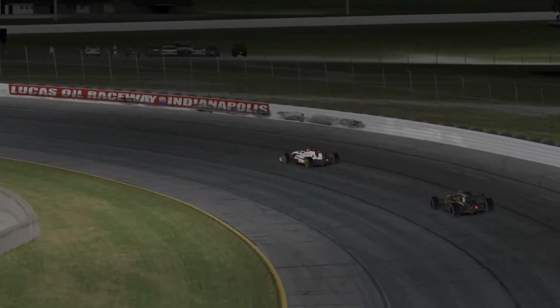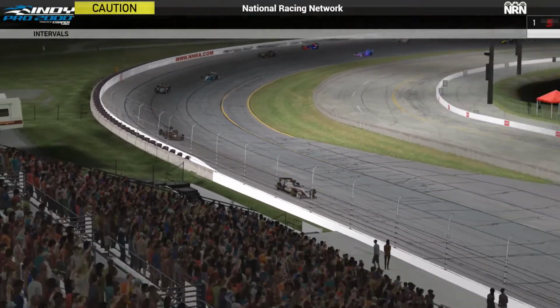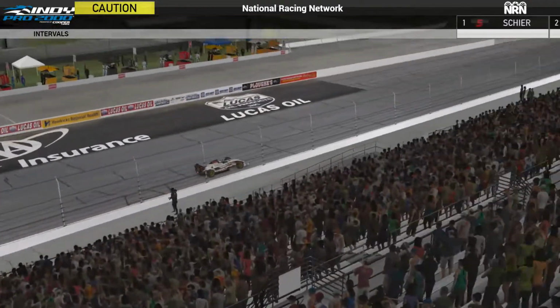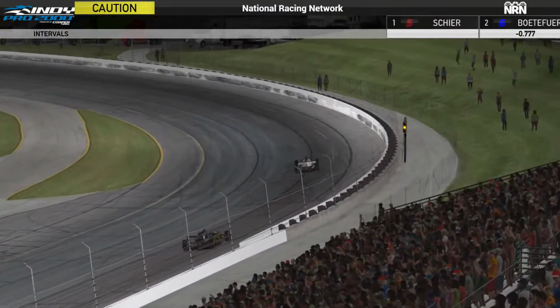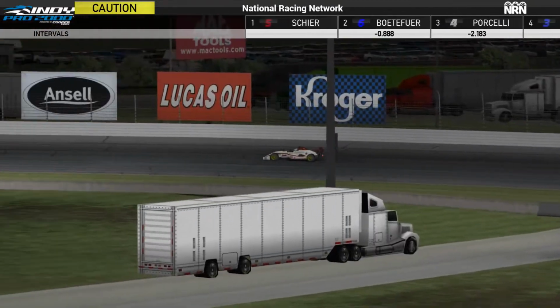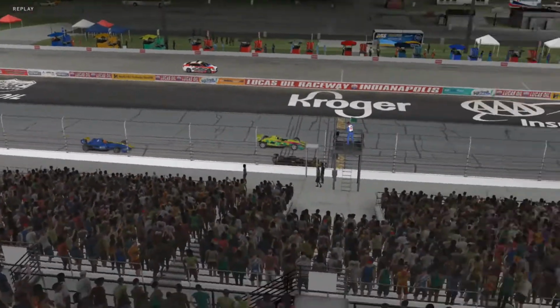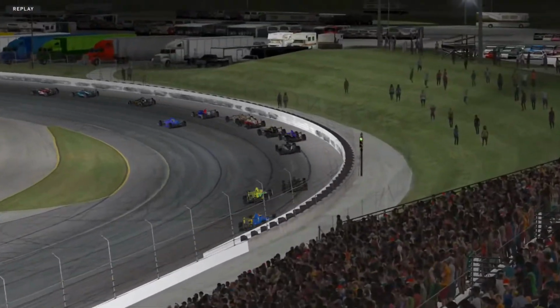Looks like trouble for Carlos Villa. And I think yours truly was involved in that one a little bit as well. Yeah, can we see that? Because I'm not entirely sure what happened. Let's take a look here. Get you the Hot Shoe Raceware instant replay. Carlos Villa, James Watson side by side into one.